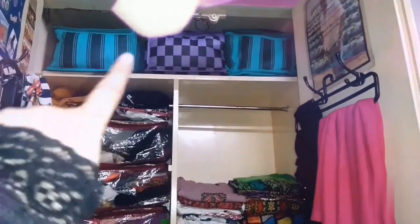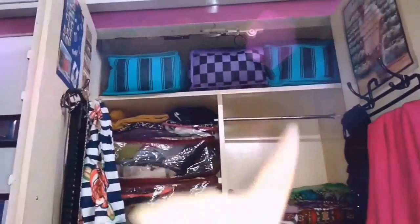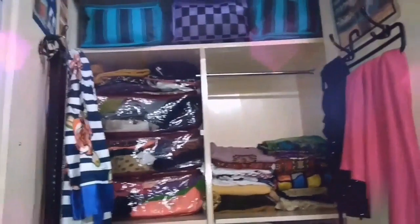So on the top shelf I have three fabric pouches. In the first one I keep my night dress, in the second I keep my lingerie, and in the third one I have my extra night dress or track pants or some western outfit which I don't wear very often.